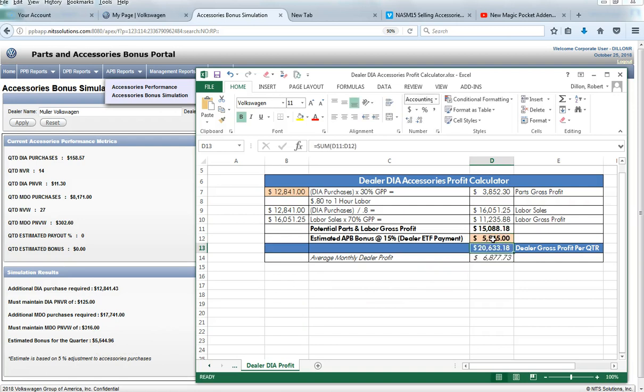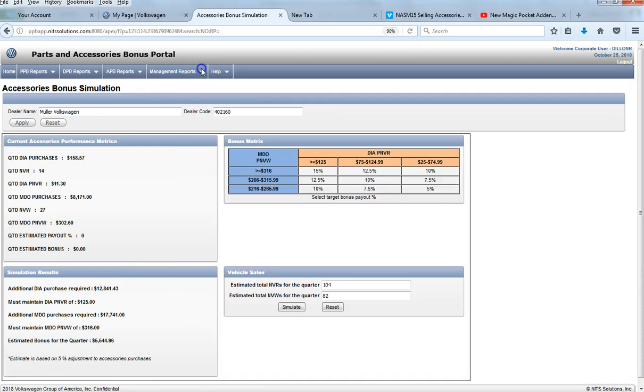5545 into the mix, your store is in a position to earn an additional $20,000 in dealer gross profit per quarter. So that's an additional $6,900 per month in gross profit just by selling accessories. So the reason I'm showing you this is the APB isn't designed just to earn the bonus, but also to sell out all of those accessories and make all that extra gross profit, that dealer profit for your store. So I hope that this video was helpful, showing you all of the different tools available to try to earn your top tier.